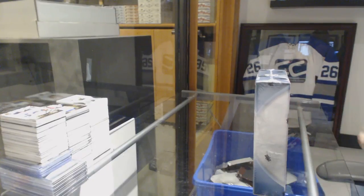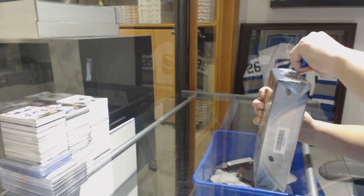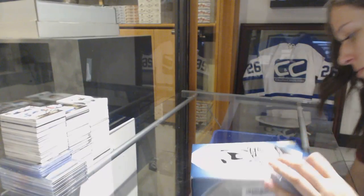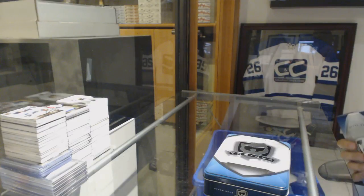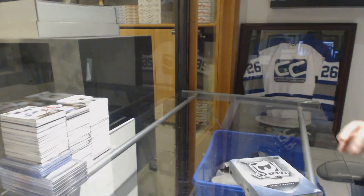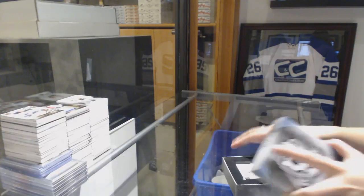Gretzky auto and the Bobby Orr auto are all very nice secondaries to this break so far. Oh yeah, for sure, 150%. The Matthews Young Gun is a nice kicker. I think they go for about 11 or 1200, something like that. Last I checked, at least.